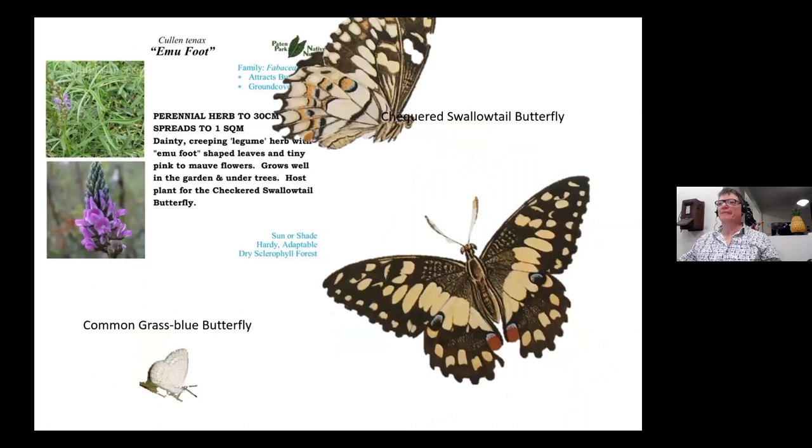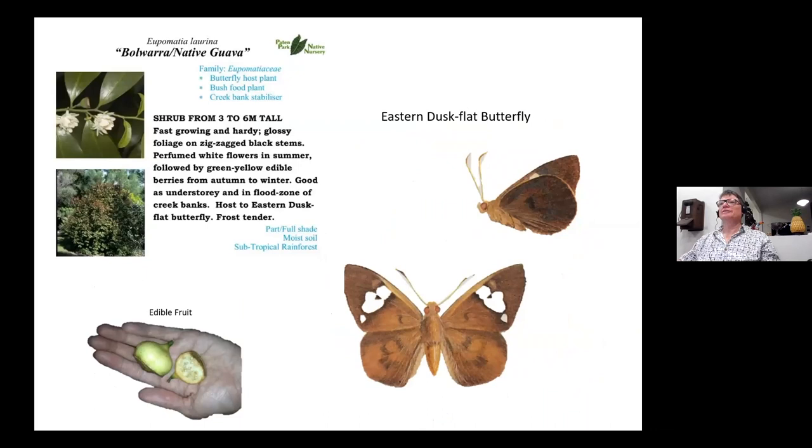Emu's foot is the host plant of the checkered swallowtail. It's a small herb that often grows wild on people's footpaths or verges. It's a good plant to try and grow. One of the skippers, the dusk flat, which as the name suggests, comes out around dusk.